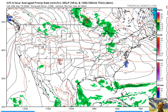Meanwhile, in the short term, Puerto Rico, Dominican Republic continue to get pounded away by Hurricane Fiona, which over the next few days should intensify into major storm status.